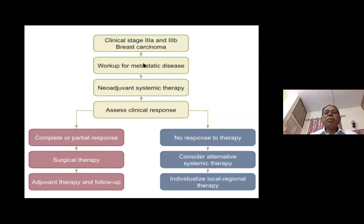So the next step would be metastatic workup. This again should be done prior to commencing any systemic therapy. Why? Suppose there were small nodules in the lungs or liver or bones, and you offer two courses of chemotherapy, they may regress completely, demonstrate a very good response to chemotherapy. So you will never know about the metastatic status unless you have done a metastatic workup on day zero. Okay. And then only plan neoadjuvant chemotherapy in consultation with oncologist.